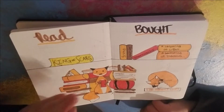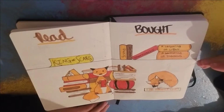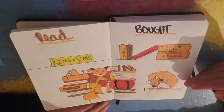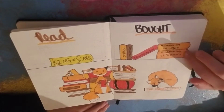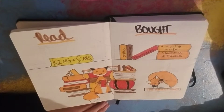So I thought back to that when I was gonna do my bought books, and I was like, no, that's kind of dumb. I should just stick to the color scheme that I already have. So that's what I did for the books that I bought. And the books that I bought, because I don't plan on making a haul video, are A Conjuring of Light and A Gathering of Shadows, because I wanted to complete my UK edition set, because I have the UK edition of A Darker Shade of Magic, so I wanted to complete the series with the UK covers, so I had to buy them from Book Depository.